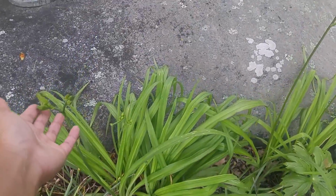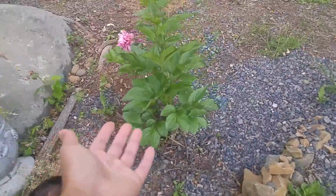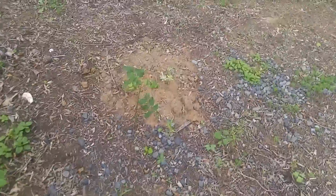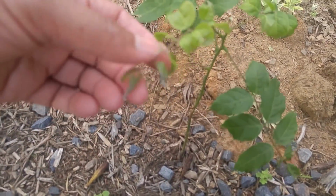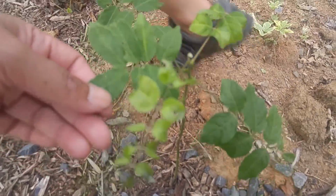So here's the first stage of daylily, poinsettia, and I plant a lot of things here, but it didn't grow yet. But here is the Vistara plant. Oh, look! Oh, good find. Vistara flower, which I love.